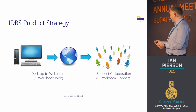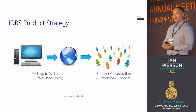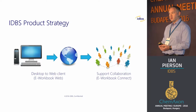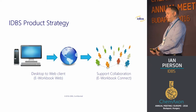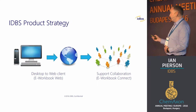And the other feature we're also looking at is the E-WorkBook Connect. This is a cloud-based system for people who want to work in a collaborative manner. That's pretty common nowadays because most pharma companies will probably have in excess of 100 CRO partners that they need to work with. So it'd be nice if we could exchange the information directly with the CRO, have experiments captured in Connect, and then bring them back directly into the ELN.